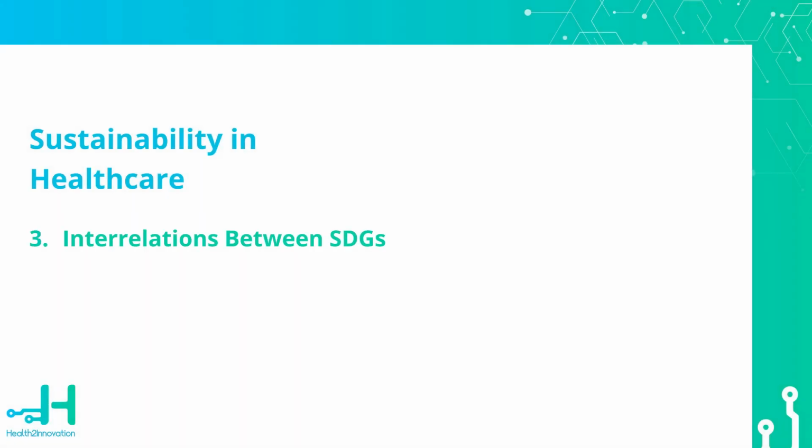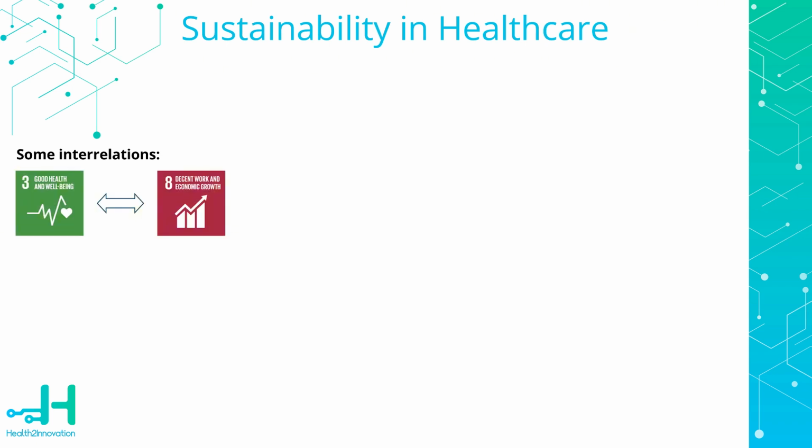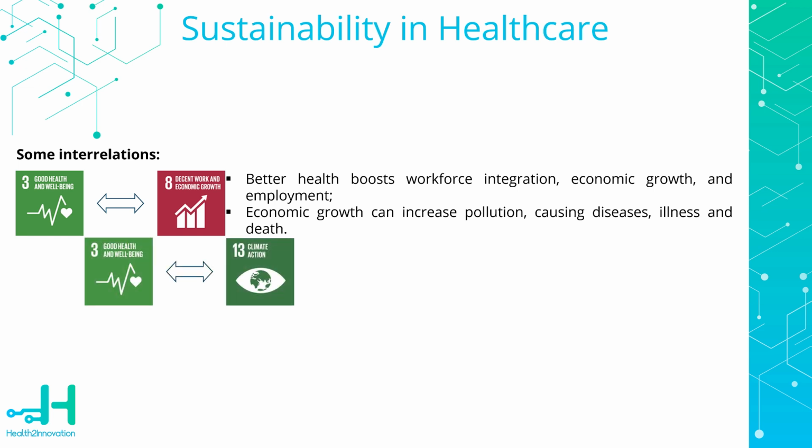Third, interrelations between SDGs. Some interrelations. SDG number 3 and SDG number 8. Example: increased health, well-being supports people to enter the workforce and contributes to economic growth and employment. Economic growth can have negative effects on environmental pollution, which can increase communicable diseases, illness, and death.